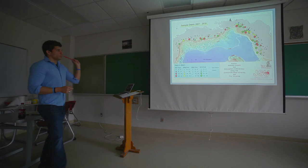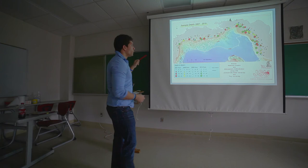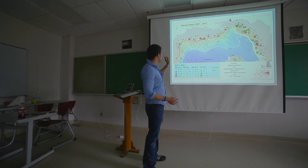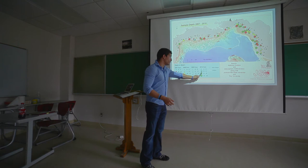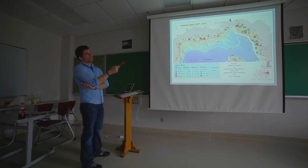This is a map of kind of where we sampled. This is Louisiana, Texas, and Florida. It keeps on going all the way down to the Florida Keys. This just gives you an idea of where we sampled across. It was all very northern. Red is 07. I'm colorblind, so I don't think that's yellow or green. I'm not sure what color that is. But if you can tell the colors, you can tell where we sampled and about where the depths were. I'm just really bad with colors. But it gives you an idea of where we sampled from 2007 to 2010.